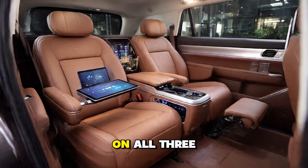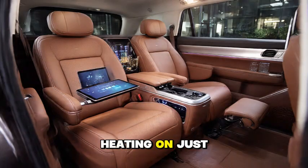But again, I said heating on all 3 of these rear seats. And unlike a lot of cars which have 4 zones, speaking for the 2 front passengers and the 2 outside passengers, this one has 5 zones. So if you're sitting in the middle, you can also speak to the car and it will recognize that you're sitting in this seat so that it can put the heating on just for you.